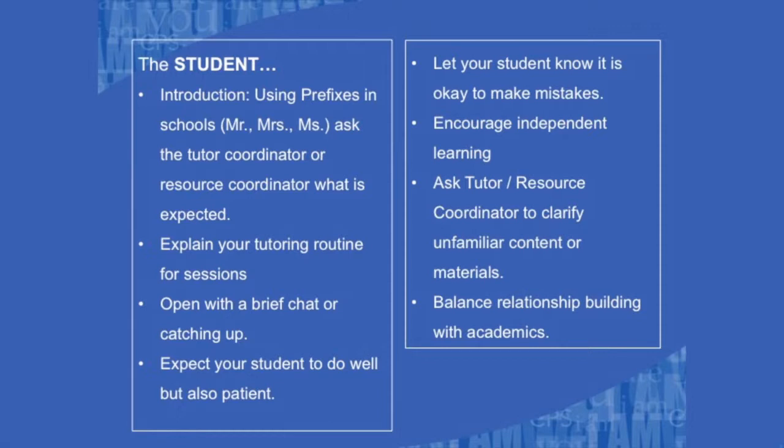At the beginning of each session, we ask that you open up with a brief chat or catch up, and then go over the expectations of the tutoring session with your student. Make sure you let your student know it is okay to make mistakes. We also encourage independent learning. If you are unfamiliar with any of the content or material that we are asking you to do with your student, please reach out to your tutor or resource coordinator.